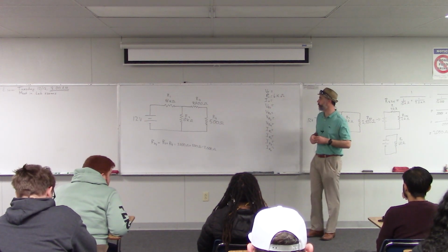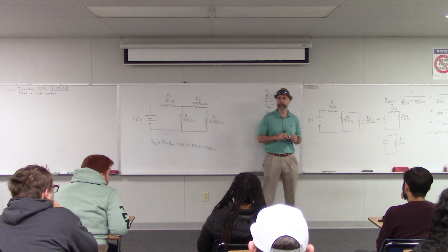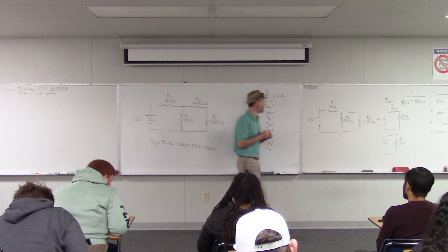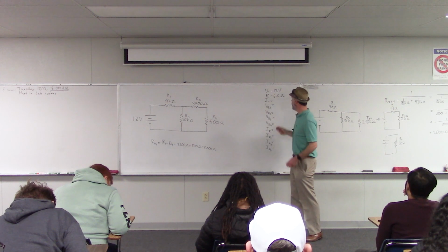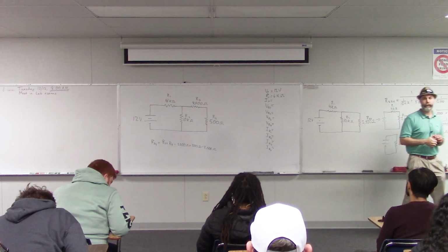Okay, so the voltage, do we have to do any math to find the total voltage? No. Because the total voltage just comes from the power supply there, so that's 12 volts. So do 12 volts. And then what about the current? How would we find the total current for this circuit?